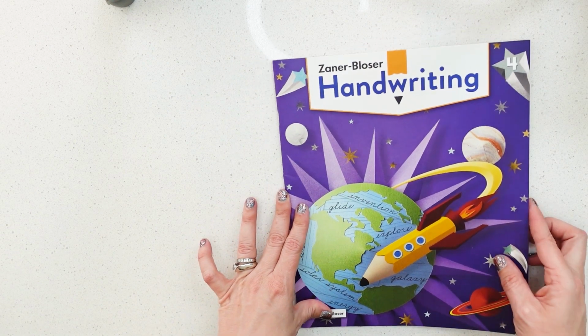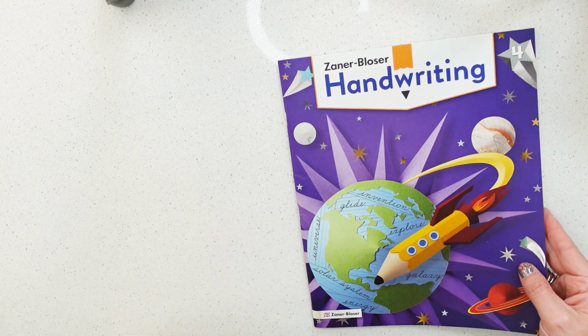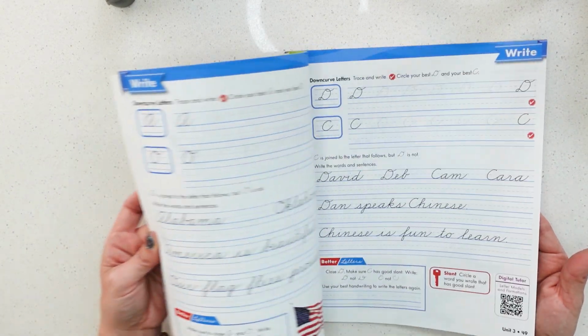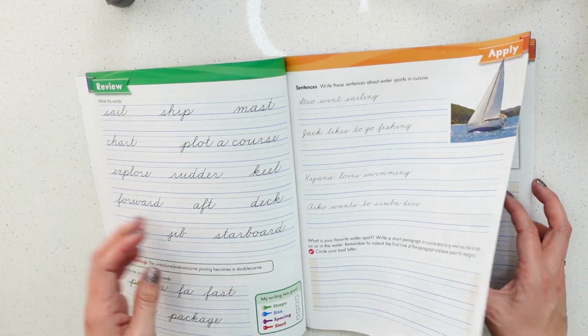So Zaner Bloser has in their level 2, which is what we use, level 2 print and level 2 cursive, and we did their cursive. We did not use a handwriting curriculum this past year, and I can tell. So we will be doing it this year.